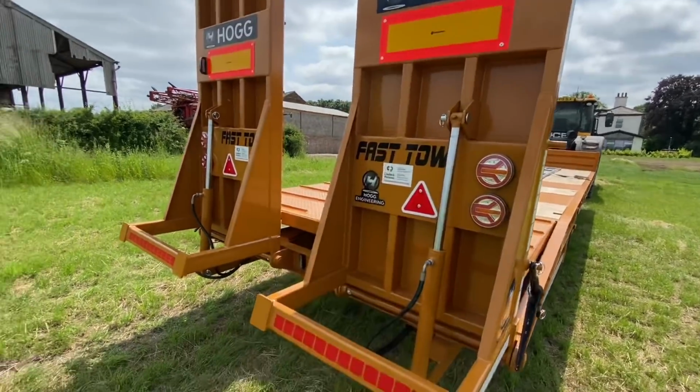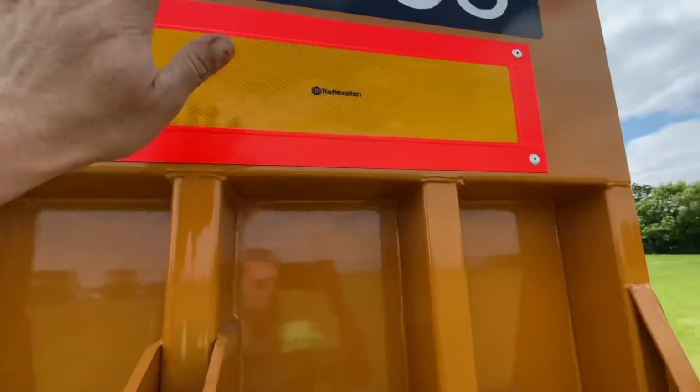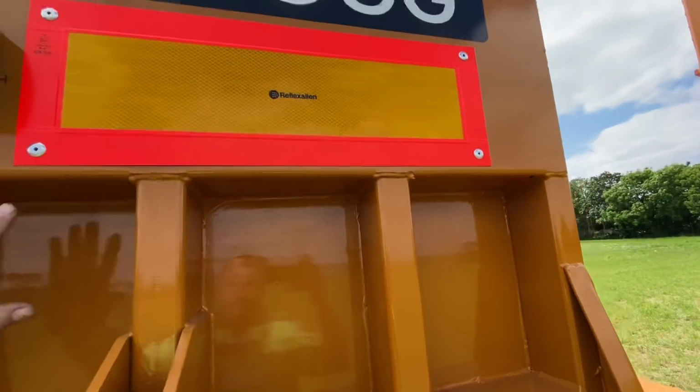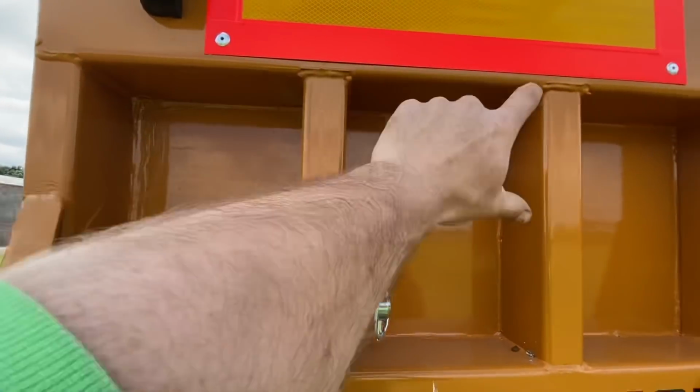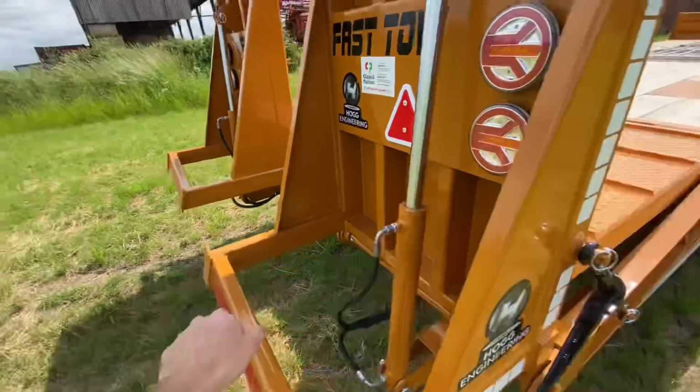Double LED lights. This is a bit daft though. That's your number plate light there, and when you put your number plate on, it'll be over that reflector. So maybe it should have been sort of a bracket here, and then the number plate bracket could have been there. I don't know. Double strobes on the back as well.